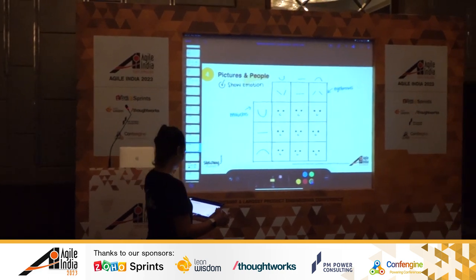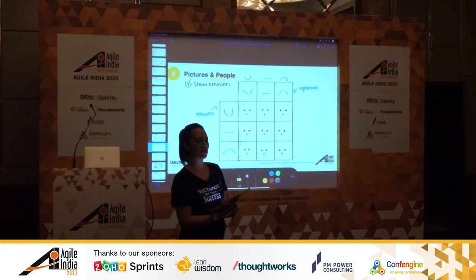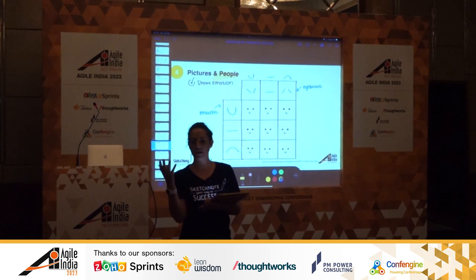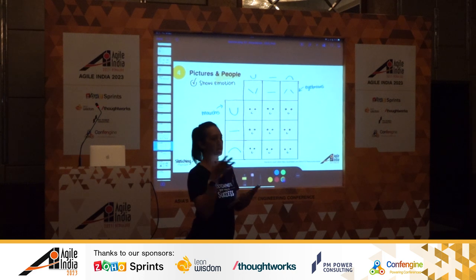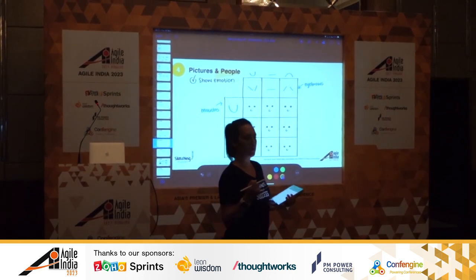Okay, so now that we have people and bodies and movement down, we're going to talk about expression. Expression is a really cool way to convey emotions. I think especially in what a lot of us do in software development, it's important to have that human element. Emotions are sometimes a lot more memorable than just objects.